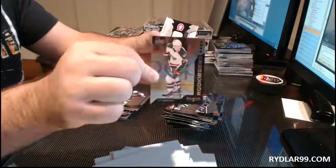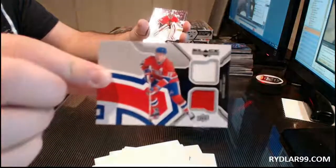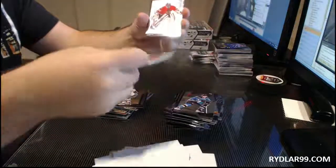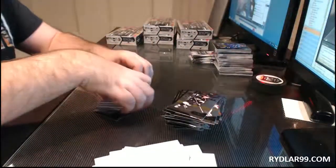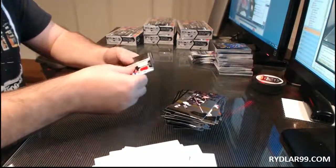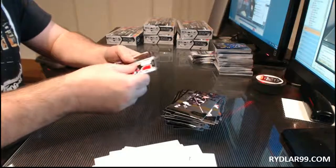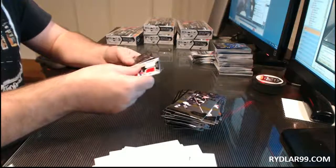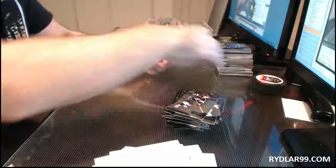More. Brodin quad rookie gems. For the Minnesota Wild, that was. Larry Robinson, the Big Bird. The Habs. That was a lot of quads. Just gotta check that real quick. 1, 2, 3, 4, 5, 6, 7. 7 quads in one box there.